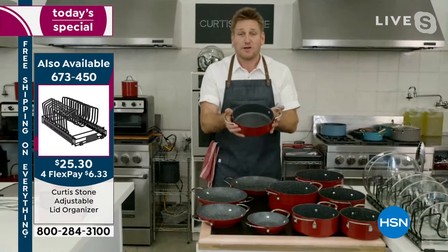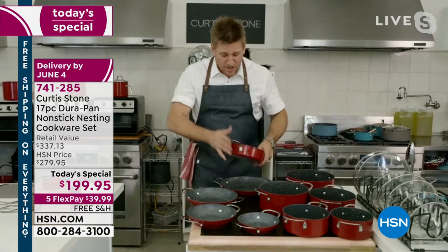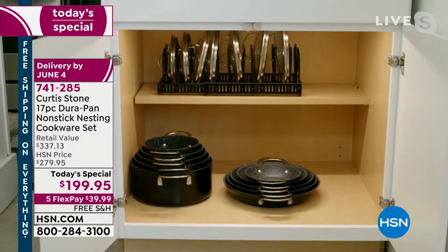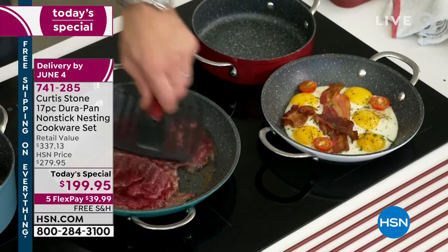All of this, all 10 bodies, all 7 lids, look at how it stores, Marlo. I did it for you all the way down there because I know everybody is gonna wanna know exactly how much space they get back so you can get rid of all that cookware and that's how you do it. But I'm gonna get cooking, Marlo. It is time to really show you how beautiful your cooking will be when you get this home.